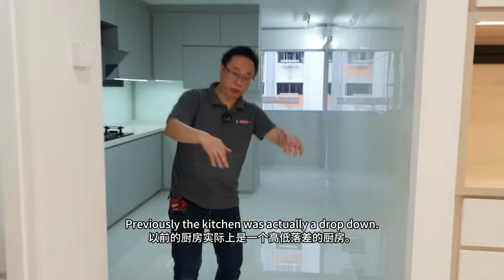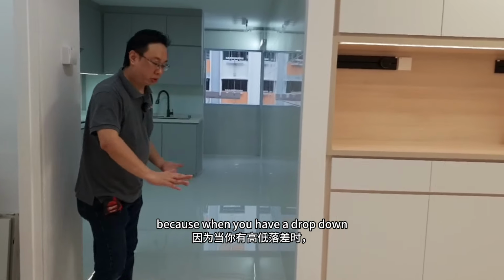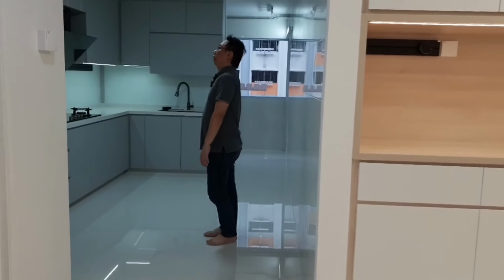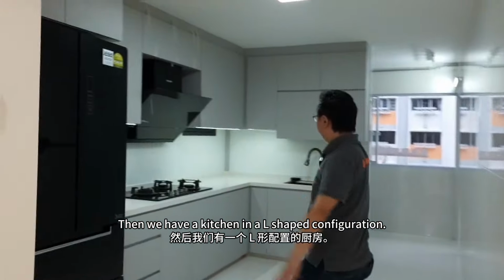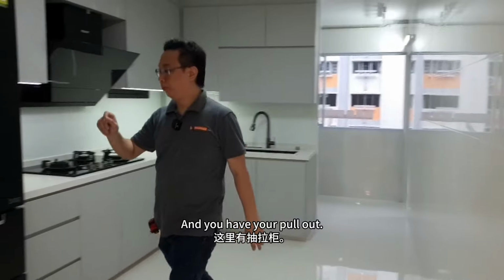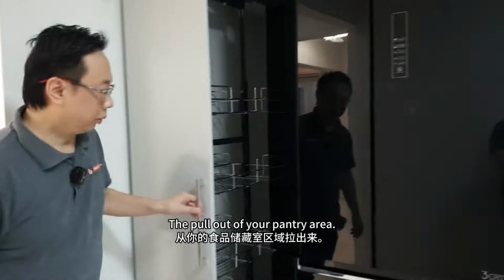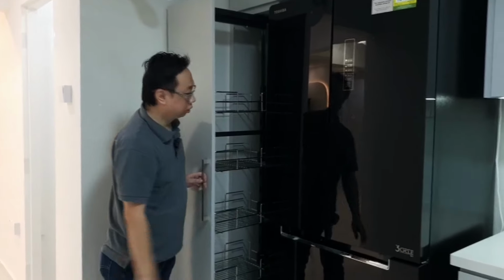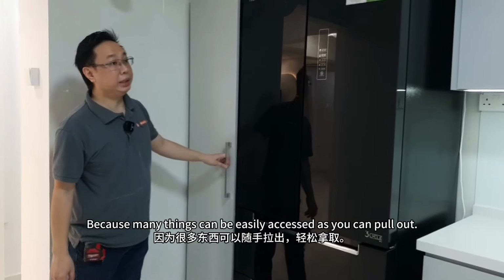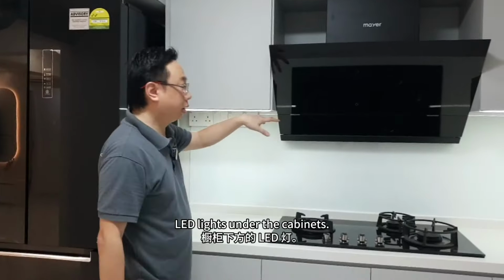Previously, the kitchen was dropped down. But nowadays, nobody likes a drop down in the kitchen because when you drop down, your robot cleaner cannot go through. Now this is level up ready. Then we have the kitchen in the L-shaped configuration. And you have your pull out, the dream of a lot of homeowners, the pull out for your pantry area. This is also a very popular option right now because a lot of things can be easily accessed as you can pull out. Then LED lights under the cabinets.